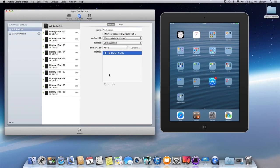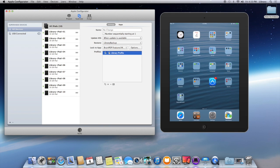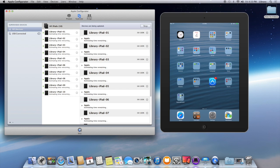Another feature of the system is the ability to lock the iPads to a specific app. For example, if I choose one of the applications installed on the devices and hit apply, in this case I'll choose BrainPop for example, and hit apply. This will then send a lock command to all the devices and automatically open this particular app.